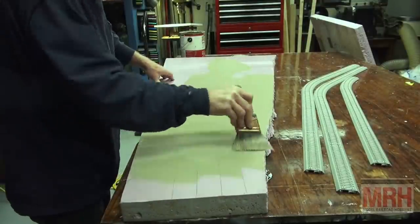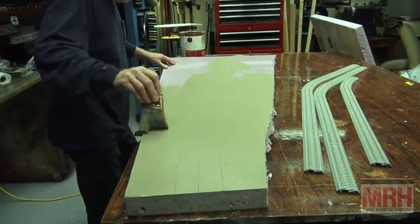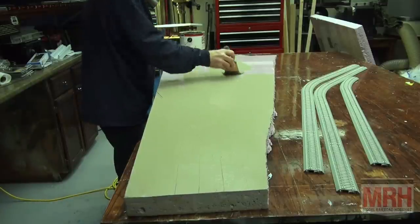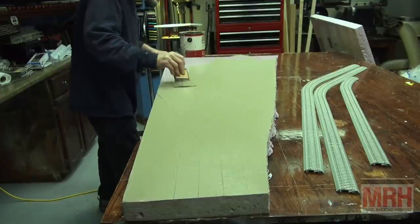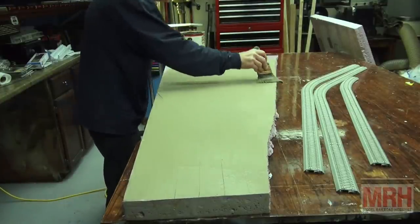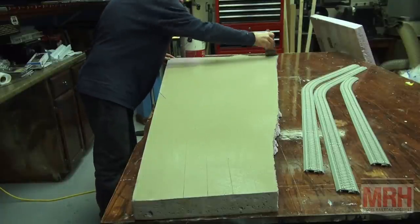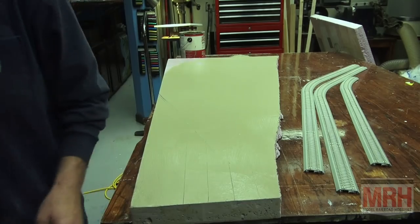I started the process of preparing the diorama, ground foam and dirt, and all the scenic aspects by simply painting an earth tone color paint onto the foam. This will allow the pink to not show through when everything's glued down, and it also seals the foam. It's a great thing to do when you're actually building a layout and you want the foam to not degrade as quickly, by simply sealing it with latex paint.